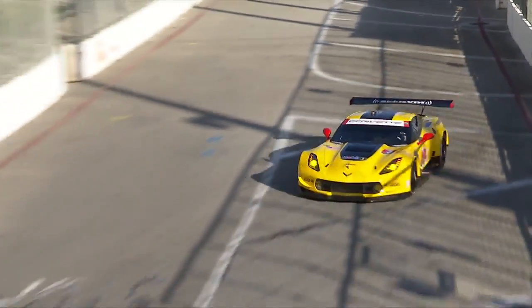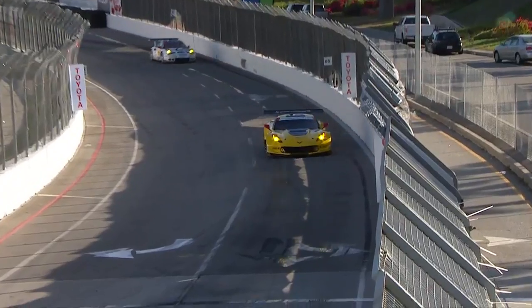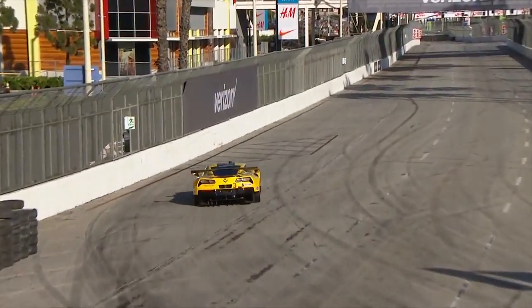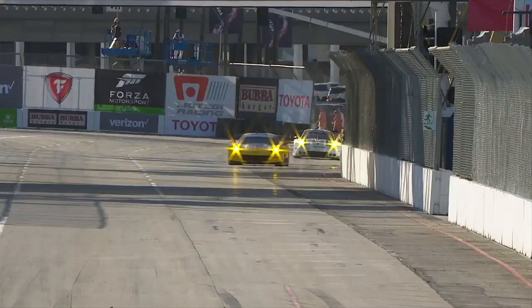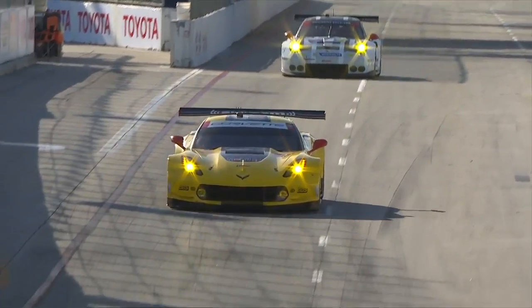As the green flag waves, Corvette is first on the racetrack, the 3-car. The 3-car is Jan Magnussen, the 4-car is Ollie Gavin, just like we thought. The 911 is the defending GTLM champion, Patrick Pilet. The 912 is the defending Le Mans champion, Earl Bamber.